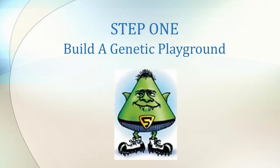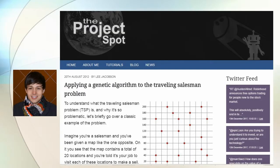Step 1 will be to build a genetic playground, a platform where we can experiment with the genetic algorithms needed to evolve our simulated brains and nervous systems. First, a shout out and acknowledgement to Lee Jacobson. Lee has an extremely well-written primer on genetic algorithms, including a clear code example that I borrowed. There will be a link to his site at the end.